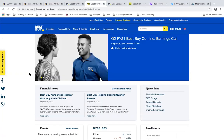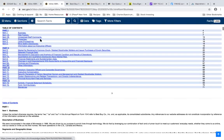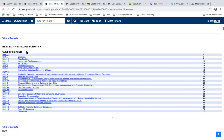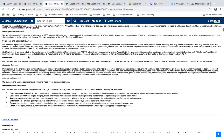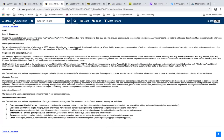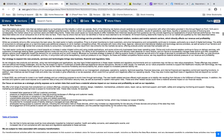A lot of that stuff would be on the business page, and it gives you an overview of what the business does, and also on the 10Q, you'll have areas that highlight the business. It gives a description of the business also. Let me go back. You get a description on the risk factors and the strategies and expanding new products, service, technologies right down in here as well.